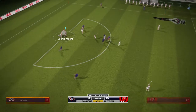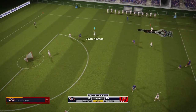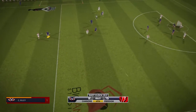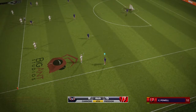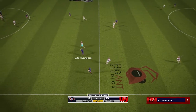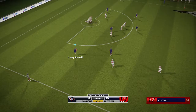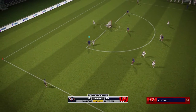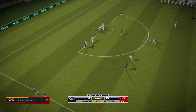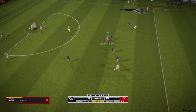Louis looks to shoot, and saved. Red ball. The ball goes to the ground. Nicely recovered. Nicely recovered. Ball is turned over. Transition opportunity now for the home team.